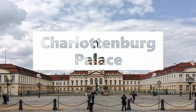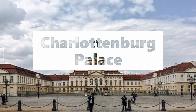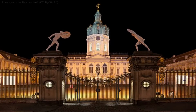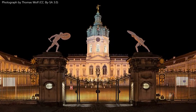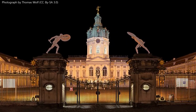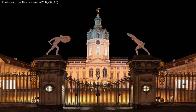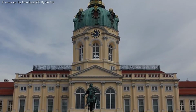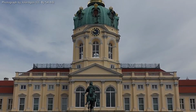Number 8. The Charlottenburg Palace. The Charlottenburg Palace is a Baroque palace located in Berlin. The palace was constructed at the end of the 17th century before being greatly expanded upon in the following century. The palace includes many lavish internal decorations in Rococo and Baroque styles. A large formal garden surrounded by woodland was eventually added behind the palace.